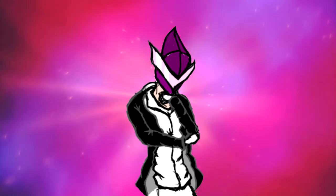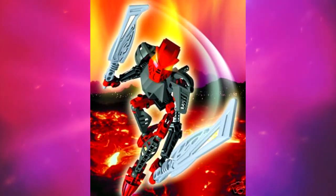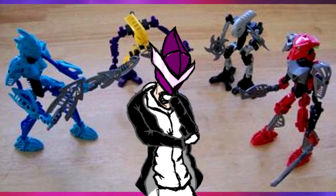I mean, they are based off characters, like you can tell the Fire Drake is based off either Vakama or Tahu. Sea Star is obviously based off Nokama, so yeah, but they do look Bionicle-esque, and they bring a lot of new things to the table.